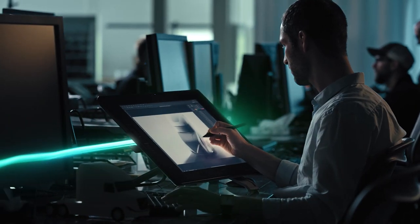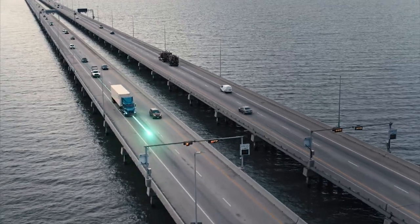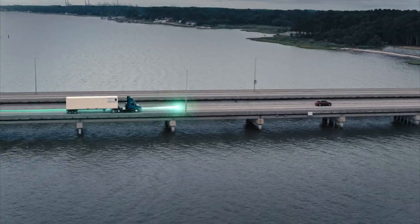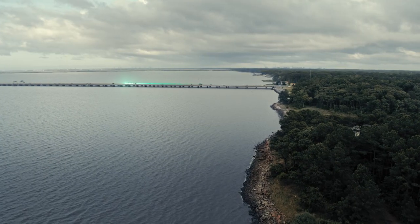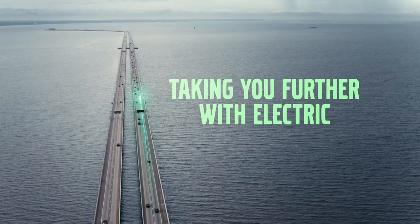Every time we design something new, we push the boundaries. And this has never been truer than with electromobility. Each step we take reveals more of its real potential, accelerating the shift for a more sustainable future to move the world we want to live in. And our next step, taking you further with electric.